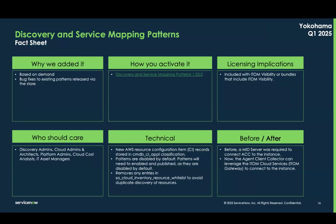Now, basically, you will have different innovations, such as new AWS resource configurations. And just one reminder for you all, the patterns are not enabled by default. As soon as you update your store app, you will need to manually activate them, because we want to make sure that you get the best out of your deployments, and you have full control on your licensing consumption.